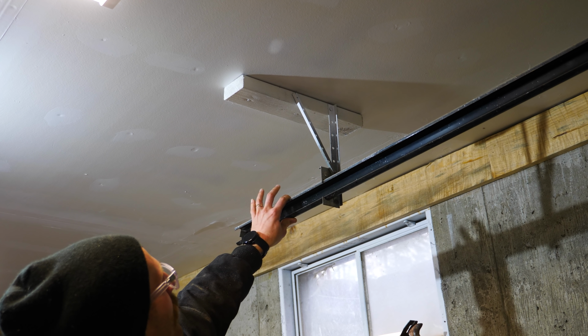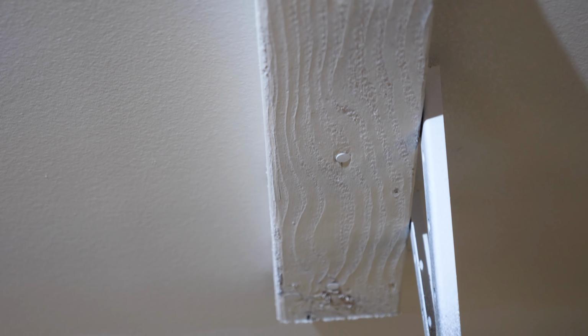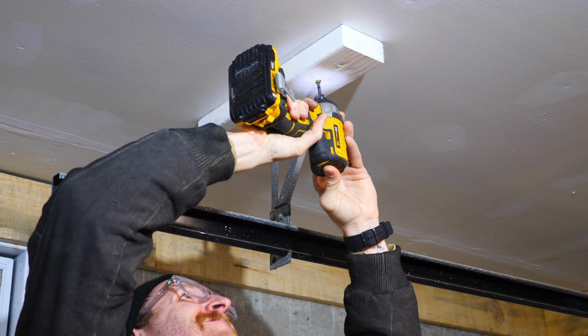The ceiling mounts are a little wobbly and can use some much needed attention. To make sure we'll be good to hold the extra weight of the door, I'm reinforcing the hanging mounts with 3.5 inch wood screws, since there's only nails holding these into the ceiling at the moment.